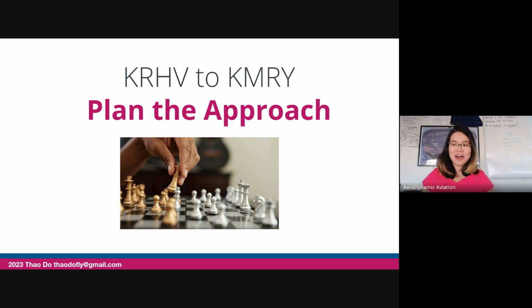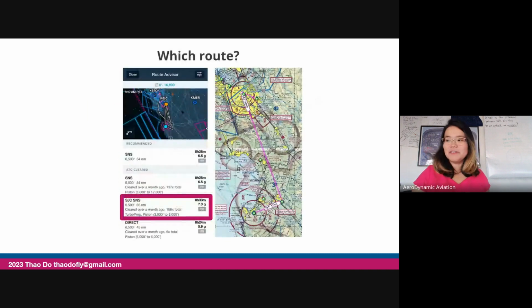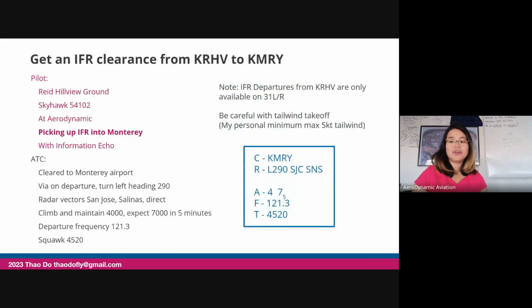All right, so moving on to planning an approach from Reid Hillview to Monterey. If you're taking off from Reid Hillview and landing in Monterey, you might ask which route. In ForeFlight, you put in the flight plan, click on route, and it gives you a route advisor. In general, the procedure is to fly towards San Jose, Salinas, and Monterey. I'll show you an example clearance that I got recently.